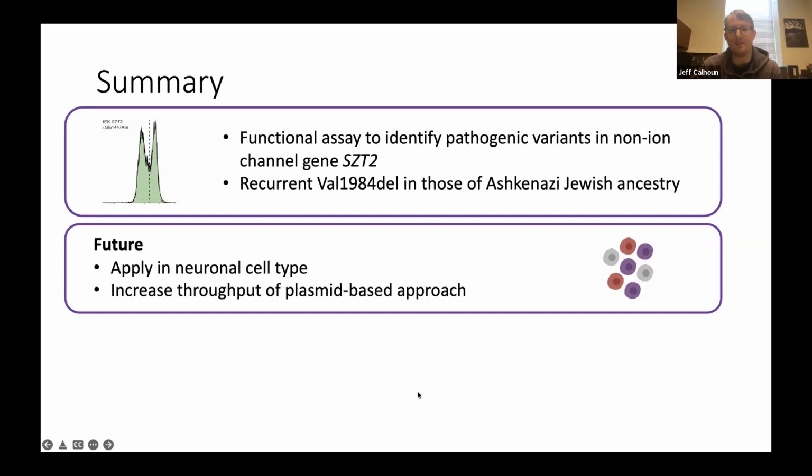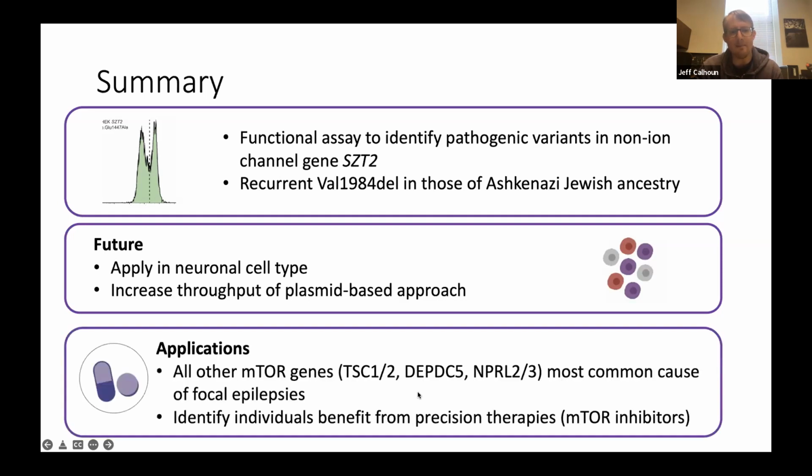The biggest of all of them is increasing throughput. This is not a MAVE and I would like it to be at some point. So that's what I'm working towards at the moment. And then we think this has applications beyond SZT2. I think it's a general approach that could work for other genes that are mTORopathies. And again, the potential benefit of this is that you could identify individuals who could benefit, assuming mTOR inhibitors ever get approved for treatment of mTORopathies.